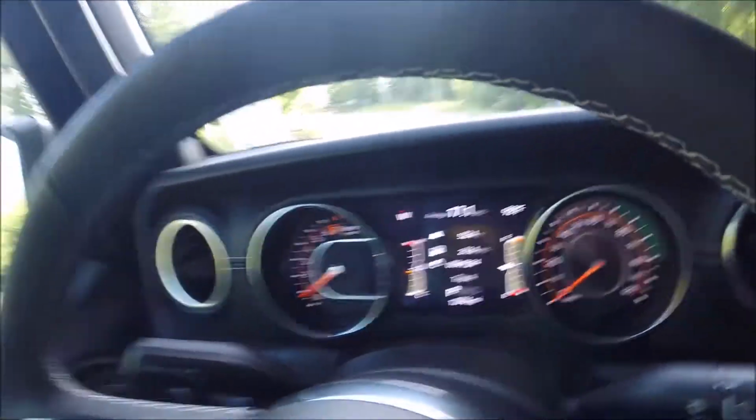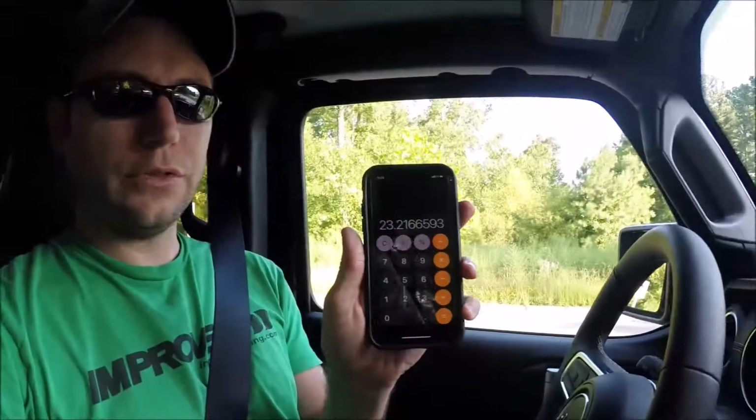Okay, so I just finished my mileage loop. I drove 52.4 miles, and I just filled up at the gas station. It used 2.257 gallons. So that works out to 23.2 miles per gallon, which is actually really good. The highest I'd averaged was on a previous trip down to see my parents, about an hour and a half each way, and I got 21 and a half doing that. But that was a little bit of mixed driving, mostly highway.